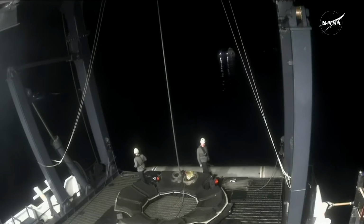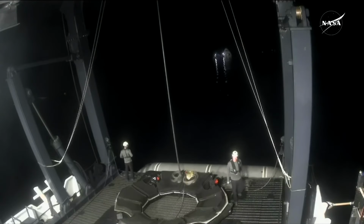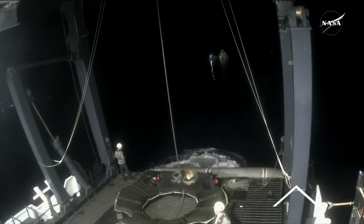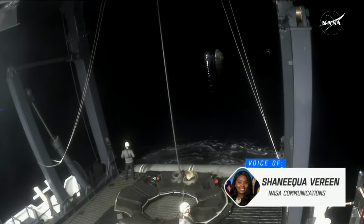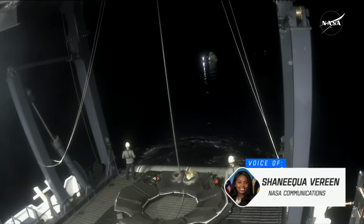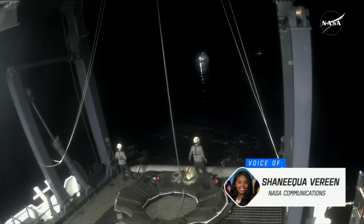All right. I actually repositioned myself from the front of the boat to the back of the boat so I can see the Dragon's Nest and actually have eyes right now on Dragon Endeavour. Everything as far as splashdown was perfect. It was nominal. We could see the bright dragon in the sky coming back to Earth, and it was pretty extraordinary from my point of view.